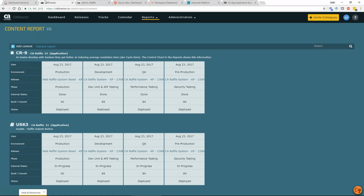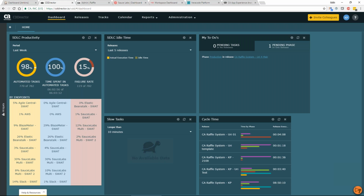We're going to start with our CD Director. So this is CD Director. This is a SaaS-based tool, and this is showing us our dashboard into our pipeline. We've got various things on the screen. On the left, we've got an overview of our productivity, how many automated tasks we're running, how much time we're spending with failures. Here we've got a breakdown of the environments we're deploying into and how much manual time we spend in each of those environments. So again, identifying where we're spending a lot of manual time. Is there something we can do to improve that as we try to improve our release cycles? And as you just saw on our website, we haven't got that new feature.